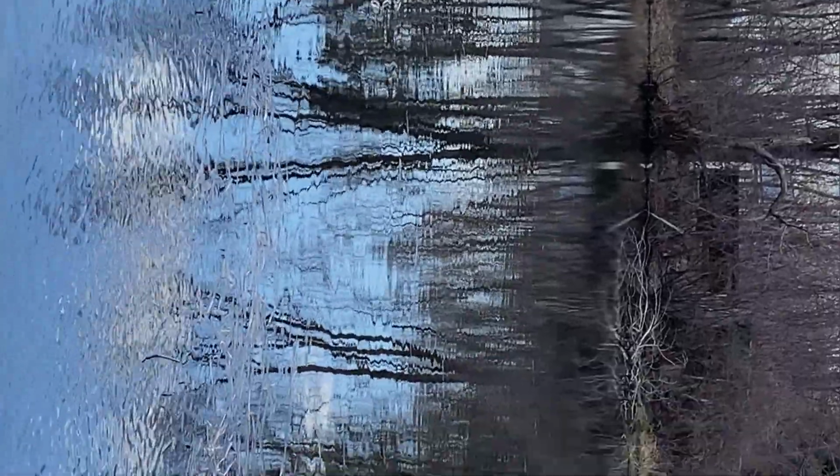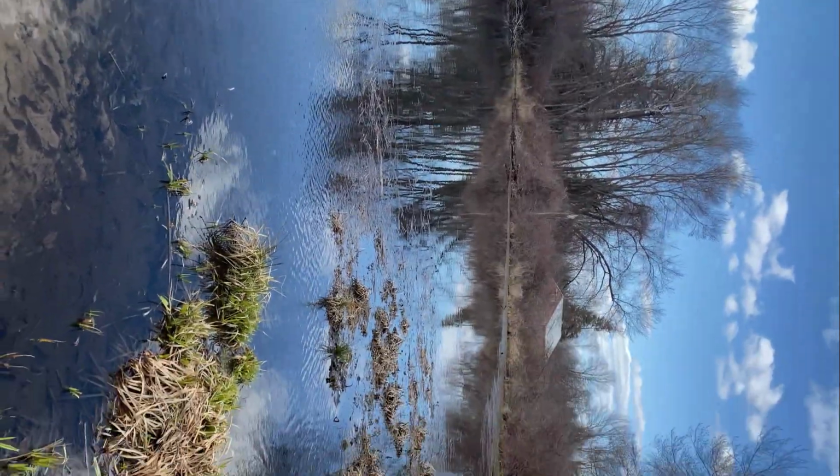In this film, I'm gonna be fishing, hiking, and trekking through the woods to try to find these elusive species. This is the brook trout experience.